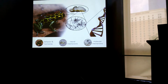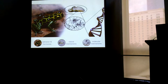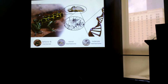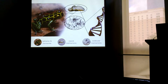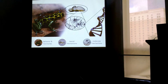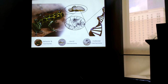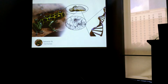So this is this beautiful diagram that encompasses our research that Lauren made, and what we're really trying to do is understand these things also across a number of levels of biological organization. I'm going to talk today about behavior and hormones, and a little bit about neural mechanisms. I'm not going to talk about our molecular mechanisms work, in which we're also looking at gene expression in the brain, but again, if you are interested, please come find me. So I'll start by talking a little bit about hormones and behavior.